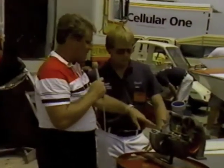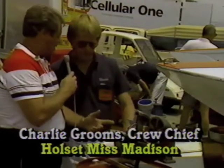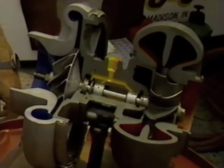And Charlie, this is a cutaway version of your turbocharger, right? That's right, Jim. Now, exactly how does it work? What is the main principle? The principle, Jim, is that the more air and more fuel you can get to the motor, the more horsepower it makes. With the help of Holset and their engineers, they've developed the turbocharger, and we've just adapted it to our engine to get more fuel and more air to make more horsepower. So in essence, you're burning your own exhaust and increasing horsepower that way.